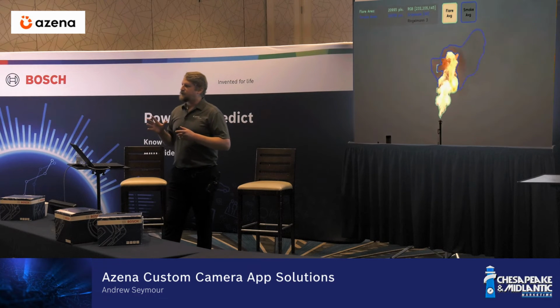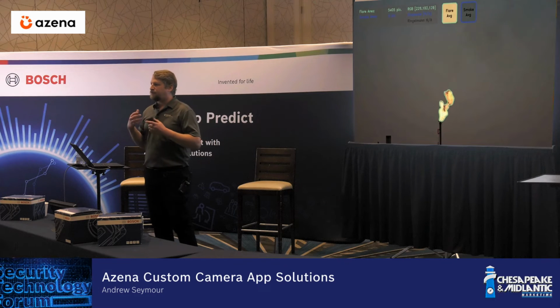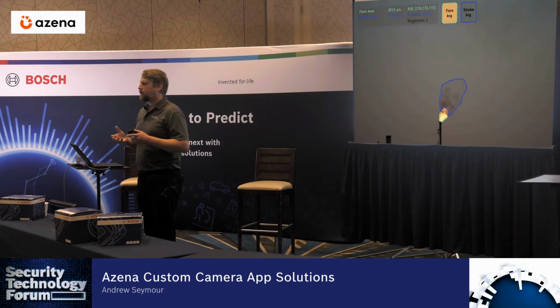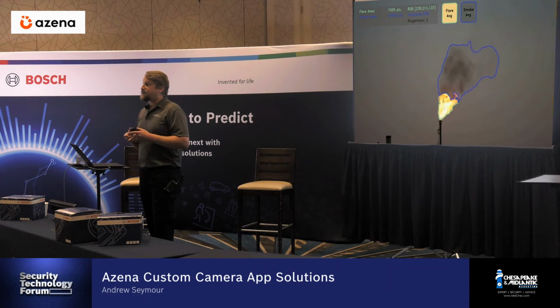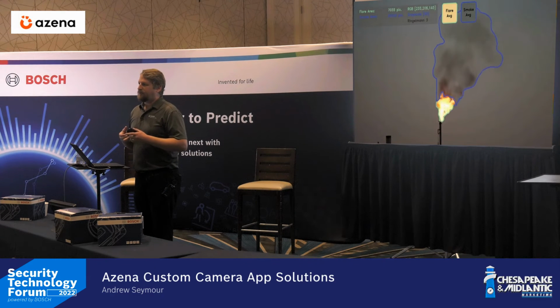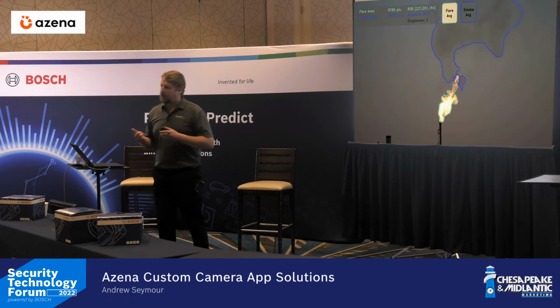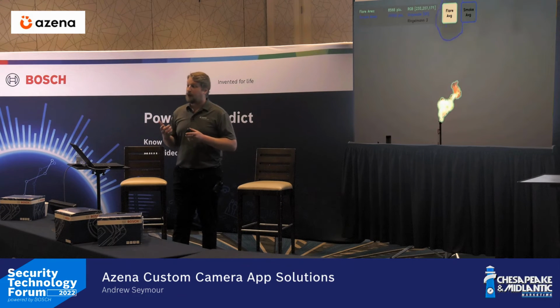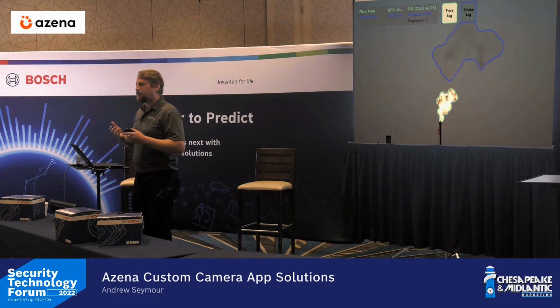Just to put this in perspective, if you're talking to a very, very large manufacturer or vision analytics company, it's probably not going to be that fast of a turnaround, realistically. And that's one of the benefits of Azena being a startup: we're very quick, very agile, and can work with our developer partners to solve these complex problems in a relatively short turnaround time.